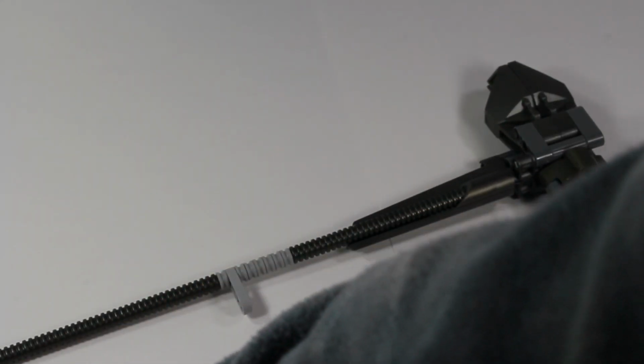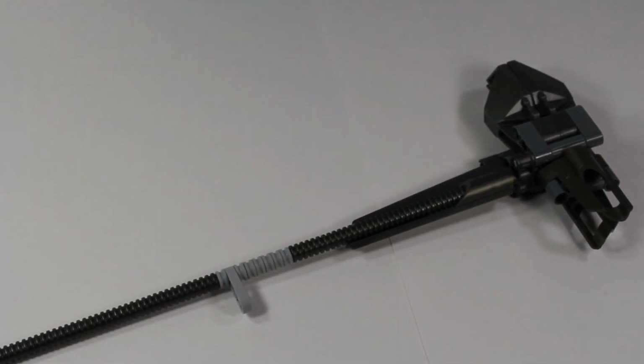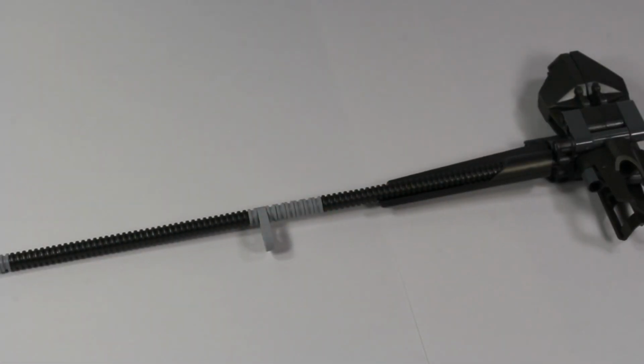And something that's really funny is that this is the longest Technic axle rod I have ever seen. It is gigantic. That is all one piece. So when I got that, I was very surprised. But again, really cool and unique use of the hammer. I really do like that.